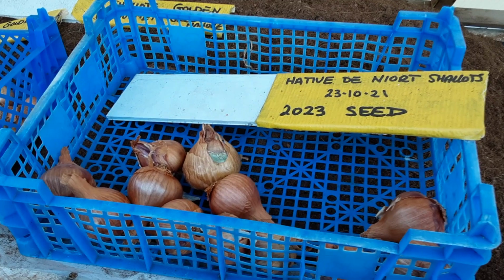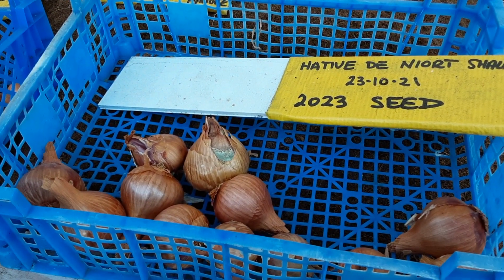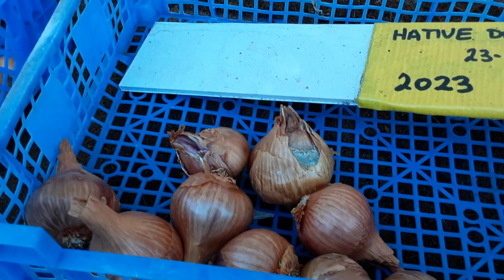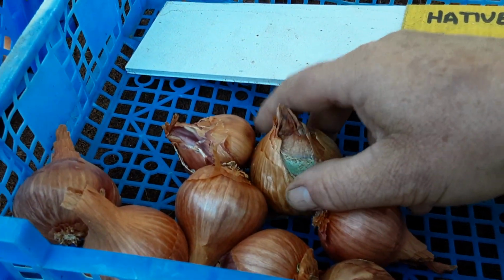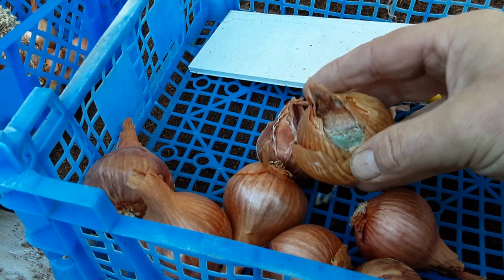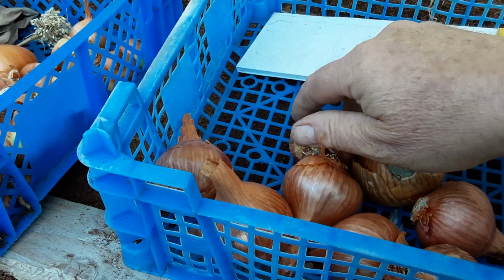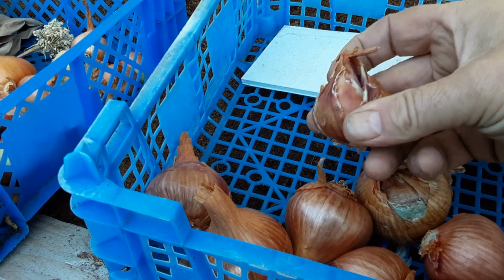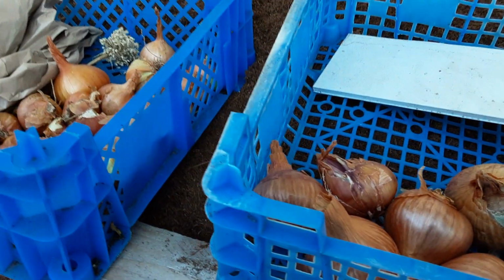Another job I need to get done is to get the shallots in. I've just been quite lucky actually. I think there's only that one that's gone a little bit mouldy. I thought it might just be the skin, but it's quite soft, so that's not worth doing. And you can see a little bit of activity on those, so we'll get those in.